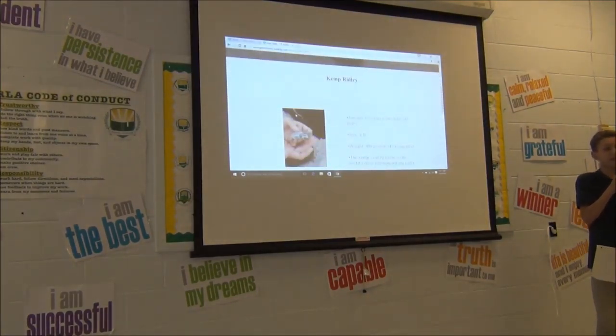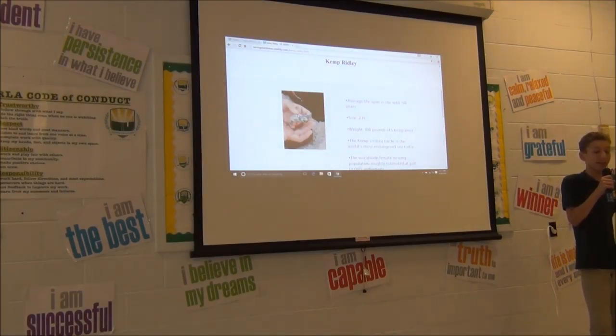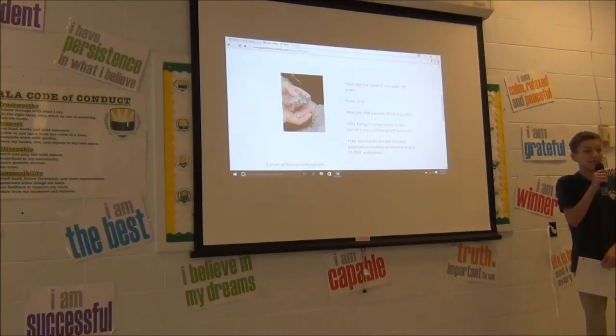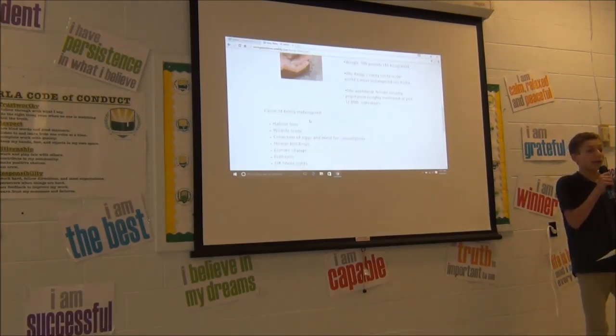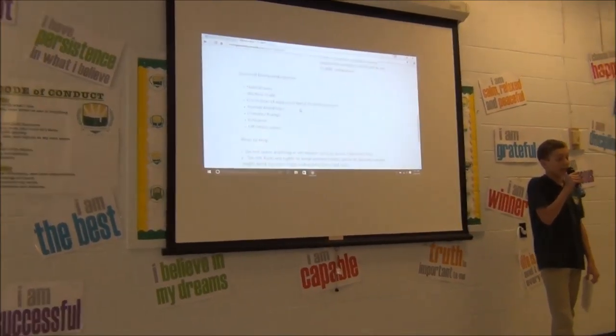The Kemp's Ridley sea turtle is the world's most endangered sea turtle. Its nesting population is estimated at just 12,000 individuals. There are many reasons this sea turtle is endangered. Some of the reasons are habitat loss, people eating their eggs, human buildings, pollution, and offshore lighting. These are the causes of them being endangered.